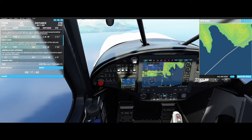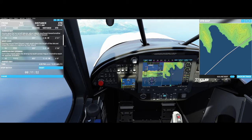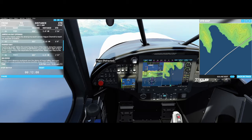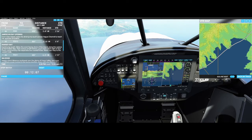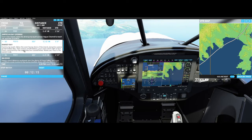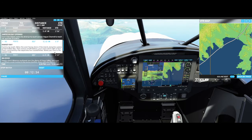I see Grub Gulch. Is there a Grub Gulch here on this thing here? Ramsey Bay, West Cove, American Bay opening, Big River. Ah, I see Ramsey Bay. It says continuing south. I'll show you Ramsey Bay first, and this area is Ramsey Bay. And it says here, continue south, follow the west-facing shores of the island along the waters of Herodine Bay. Past various small harbors, you'll soon catch sight of Gulf Point, a promontory that separates two coastline inlets. Make your way to the eastern side.